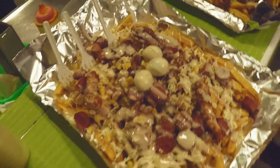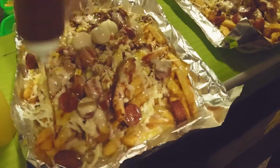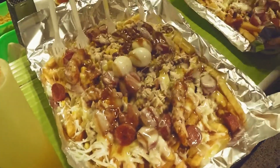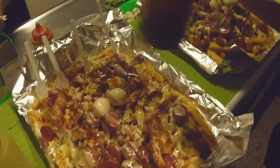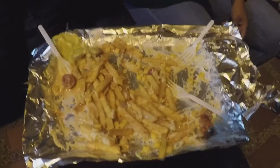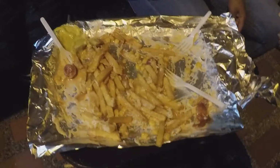Now, we call this street food because you have to actually eat it on the street. They don't have tables. Nope, finito. Barbecue. ¿Este es tuyo? No, es de ella. He's doing it well. He's putting everything on there. It's called a kitchen sink. This is after. You had the before, now this is the after.